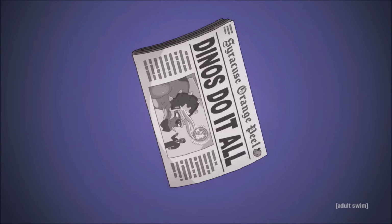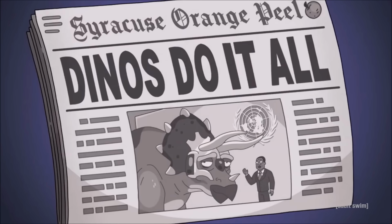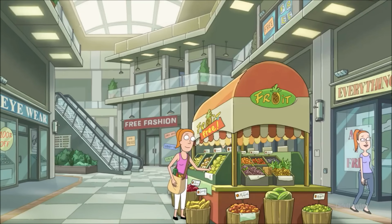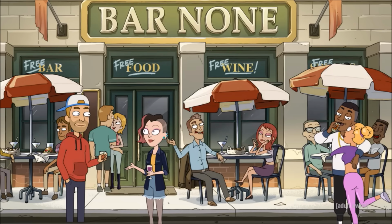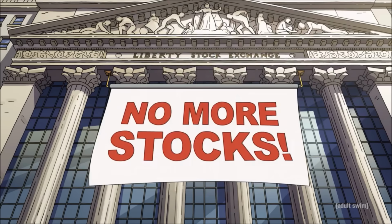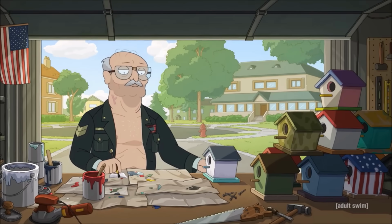The headlines start off by saying dinos do it all, and we can see the president meeting with a triceratops. Dinos help crops to grow, make food and clothes free, and also supply free alcohol at the bar none. All jobs are eliminated, and every fridge is filled with a stock exchange being wiped out. There's also no war or news even needed because everything is cool.